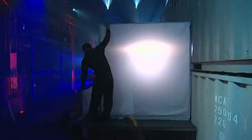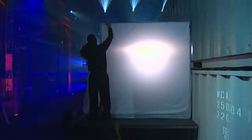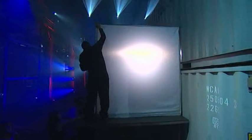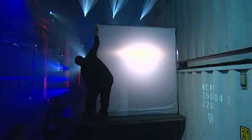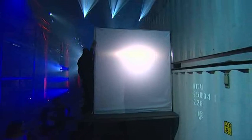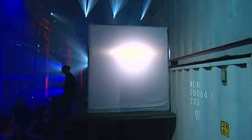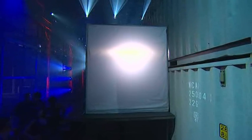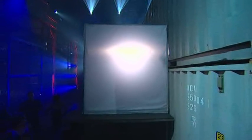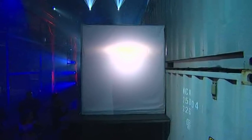Another sheet will complete the cube. As we can see, there are no shadows inside, no sign of the magician, yet. The assistants have finished their work and it's time for the magician to make his reappearance. Come on, masked man, Houdini did it, so can you. There he is.